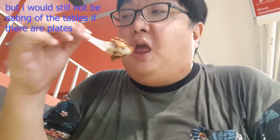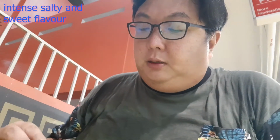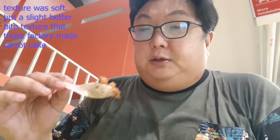Not spicy though. Eggy. Salty and sweet at the same time, both very intense. Nice strong salty dark soy sauce, sweet flavor. And then you also have the carrot cake that is in all different sizes.